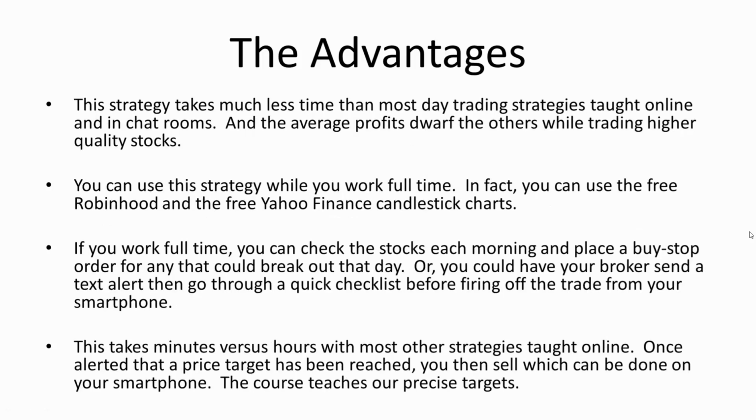Okay, so this strategy takes much less time than most day trading strategies taught online in chat rooms. A lot of these day trading strategies tell you that you've got to run all your screens for hours every night. You've got to spend an hour or two before the market opens, and then you've got to be there at the point of entry with this really complicated strategy. And if the stock's under $10, it can drop 10%, 15% in a minute, and it's a lot of time, a lot of effort, a lower win rate, and just makes trading a lot more difficult and time consuming.